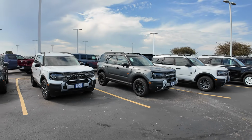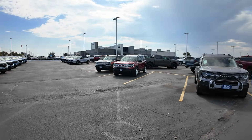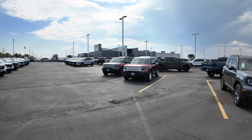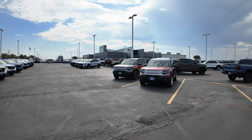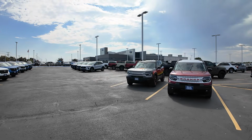So, and don't forget, we have this row here of vehicles, and we do have a Ruby Red Heritage edition. Looks really sharp down here. Still have that freewheeling. We actually put that in our loaner department for a few weeks and got some miles on it, and now it's even cheaper because of that.